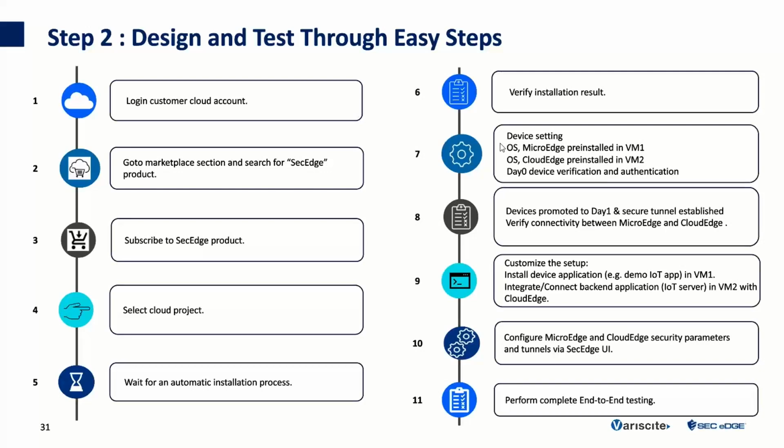And you will see in step 7, the OS and the MicroEdge are pre-installed in the virtual machines on the device side as well as on the cloud edge side. The authentication mechanism is done quickly. And steps 1 to 7 or 8 are done within 1 hour. The same thing to be done with real physical devices would take months.